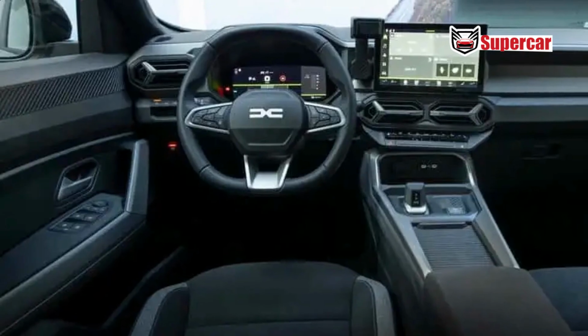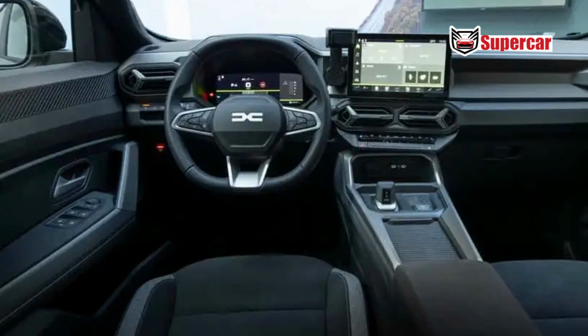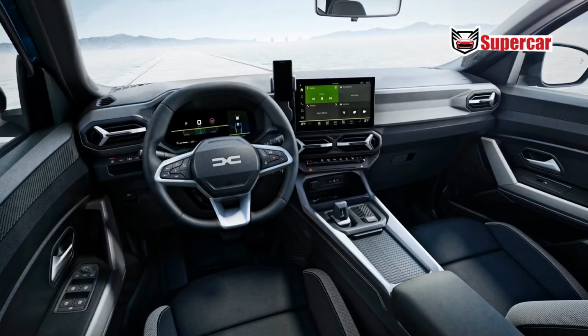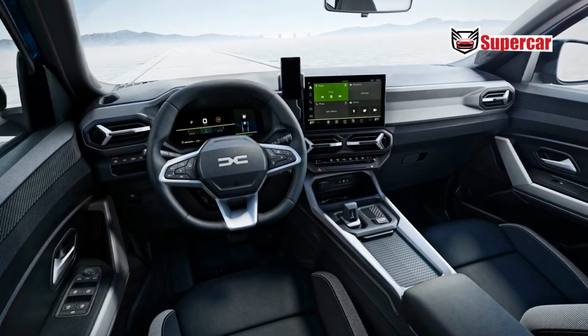While the full hybrid engine provides sufficient power, the automatic gearbox does take a few seconds to gird its loins, and it can feel quite clunky. This honestly discourages assertive driving. How much does cabin noise affect your driving experience?